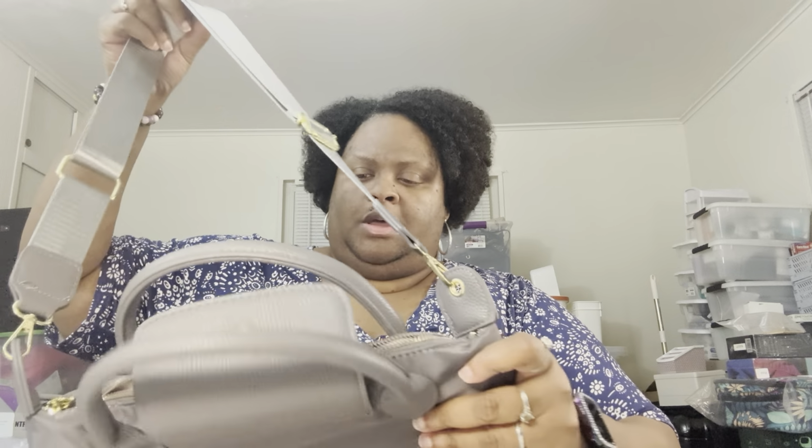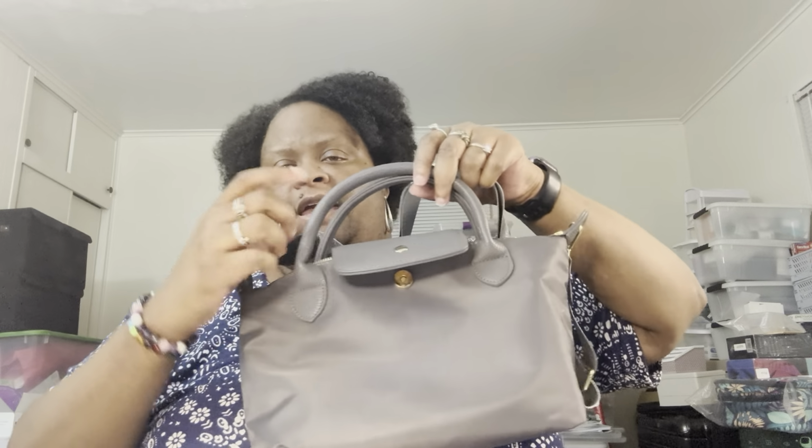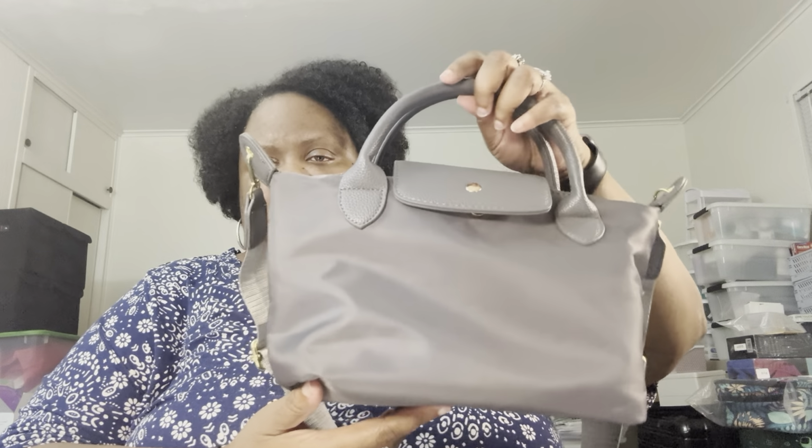And the dupe, but the actual one, I know they have two different styles. Actually, it's more than that. They have several styles of this purse. Now, in particular, if you do see the original brand, they have two handles now. The original brand only had one handle, but they do have two now. And it's a nice size bag.